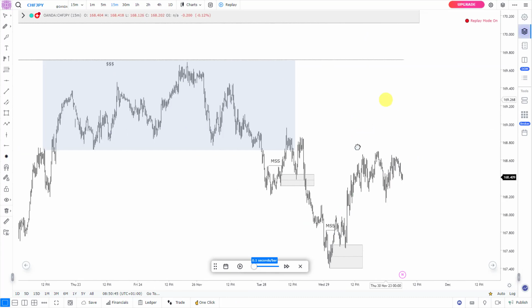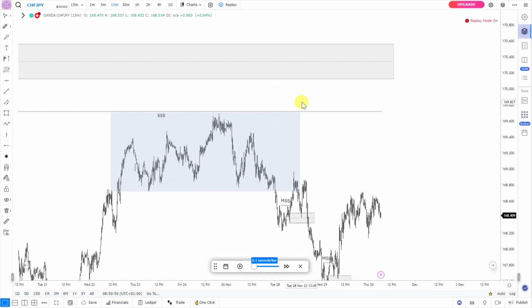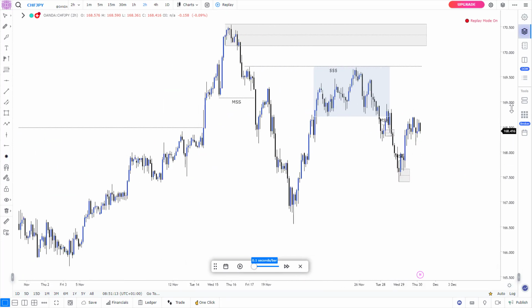I have my bias. I'm waiting for price to come back to this zone right here, so I'm going to take my trade. I was patient enough. So if you want to trade with smart money concept, one thing you have to note is you have to be a very patient trader. So let's go back to the 2 hours time frame. So back to the 2 hours time frame, zooming in to see what we have.